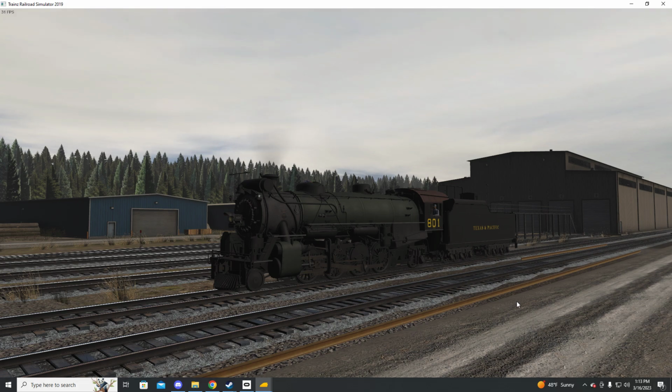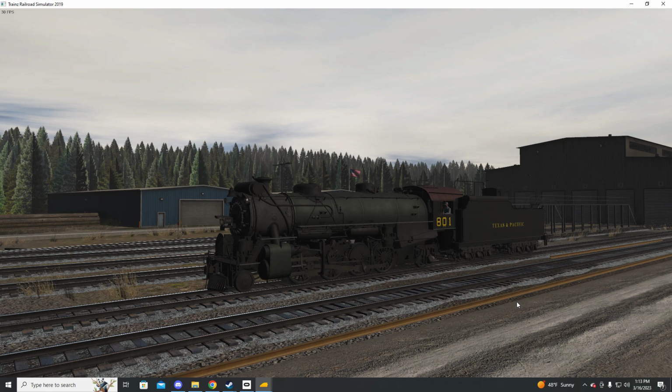I finally get to do a video on my road. I completely forgot that this thing existed. So, what are we looking at? We're looking at the Texas and Pacific H2 282.